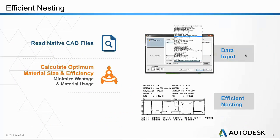And so when we look at the process of efficient nesting, it goes back to that streamlined workflow: reading native CAD files, calculating the optimum material size and efficiency, and optimizing that machine throughput. We have some advanced optimizers, which I'll get into in just a second, that not only focus on the efficiency of the raw material, but also the throughput on the machine.